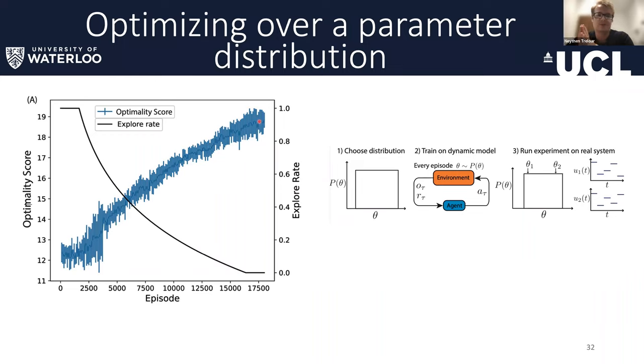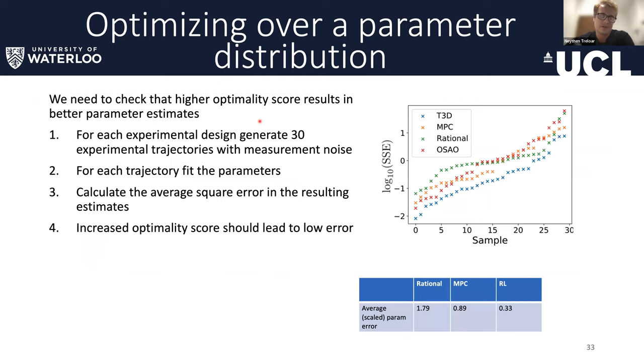However, the thing is, we've got to test that this actually leads to better parameter estimates, because that's not necessarily guaranteed for a nonlinear system. So we do this kind of throughout the paper, and it does actually work quite well, but I'll just show you the results relevant to this specific one.